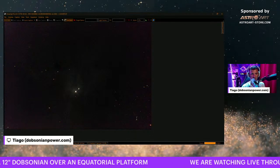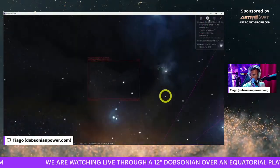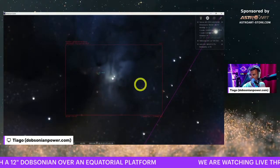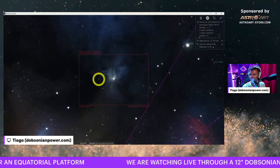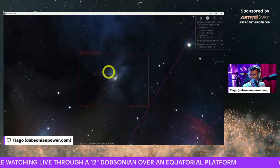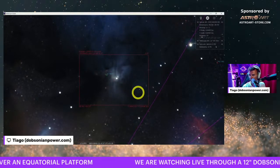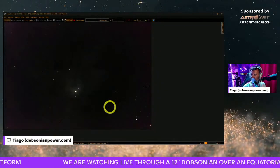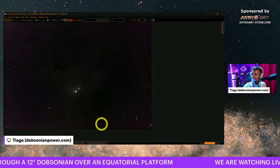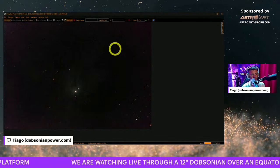So let's remember our goal. Right now, our goal is something like this. This is supposed to be a good image. So, to see if we can distinguish these dark filaments here from the blue, we'll see what happens. It seems like the flats are not working very well.